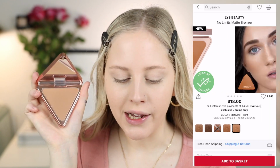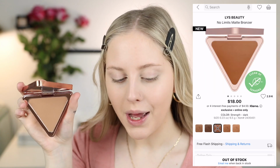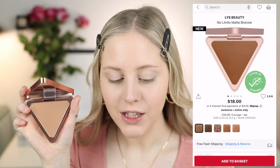So the bronzer here is called the No Limits Matte Bronzer. I got the shade Motivate. Same packaging as the pressed powder. Bronzer comes in 5 shades. I got the lightest shade and it's $18. It's a clean, talc-free, buildable matte bronzer that sculpts, defines, and livens up the complexion with a silky smooth formula.